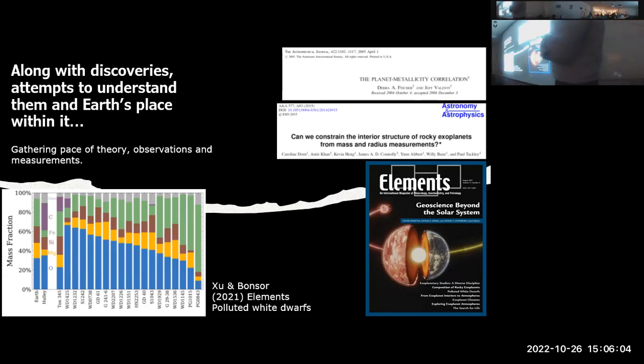This is not new. There's been some really important papers on how we could constrain the interior structure of rocky exoplanets from their mass and radius measurements. This is well known. And there's, of course, this important paper by Fischer and Valenti, the planet-metallicity correlation, showing a very strong correlation with the metallicity of the star. The more iron over hydrogen it has, the more likely you are to have exoplanetary systems. And it will be very interesting with these new, the Nancy Roman Space Telescope and others, to see how well these correlations match to lower mass planets.